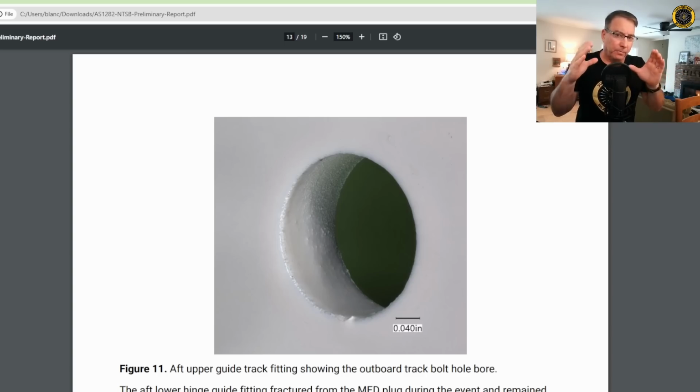The door plug itself is built in Malaysia. It's shipped to Spirit in Wichita. Spirit in Wichita QCs it and then installs it in the aircraft and bolts it into the aircraft and then ships the fuselage to Boeing. It's there at Boeing that the problem arises.